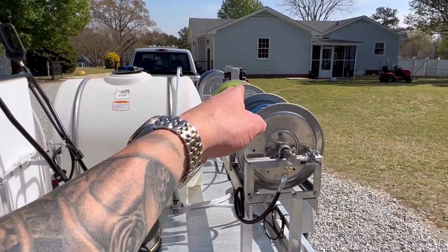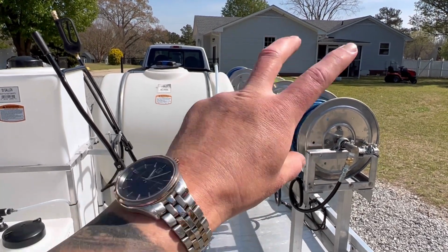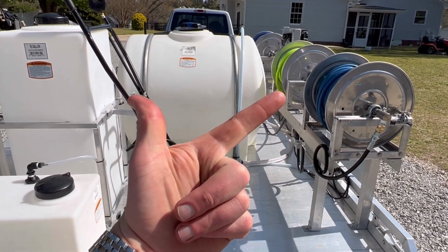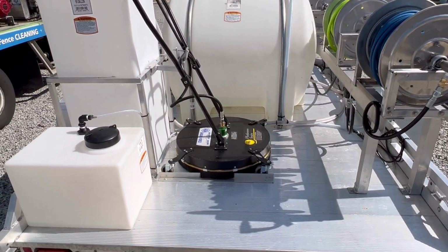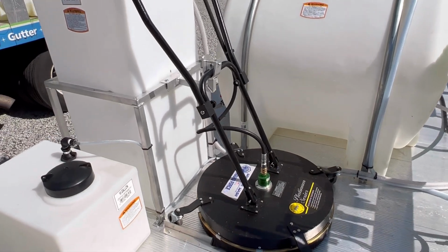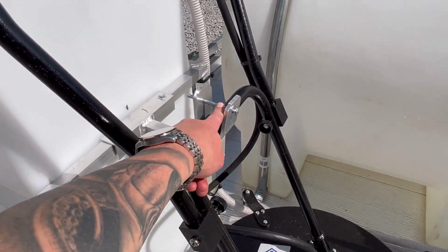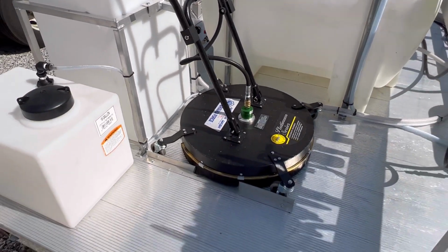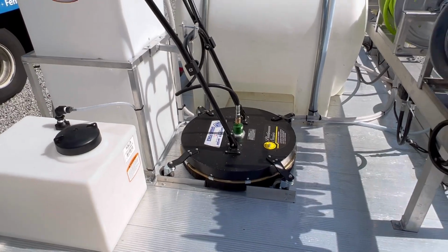We have a blend module over there. I'll show you guys in a second, and that's where we could draw from or dial in our water, our sodium hypochlorite, and our surfactant. We could dial them all in for our desired ratio. You can see that their fab guy fabbed us up a custom surface cleaner rack right here with a pin, and that holds our 24-inch Whisper Wash ground force.